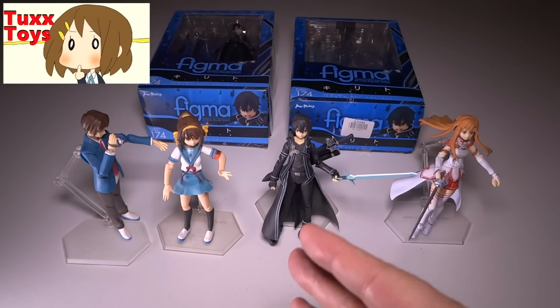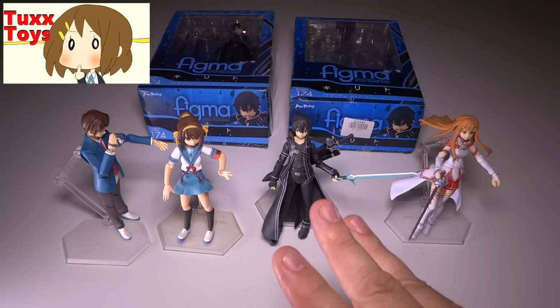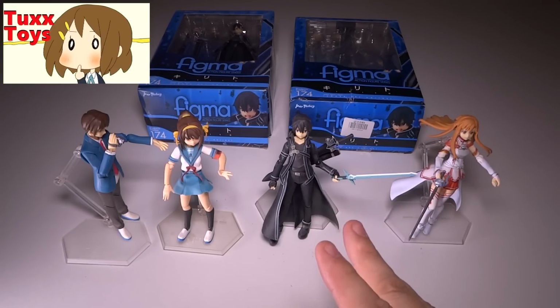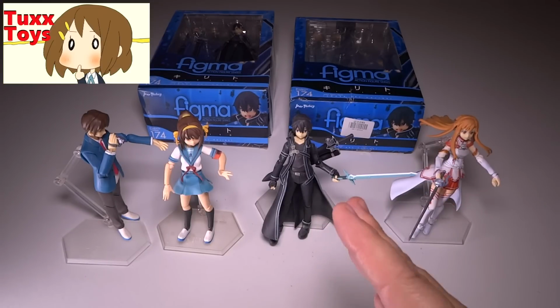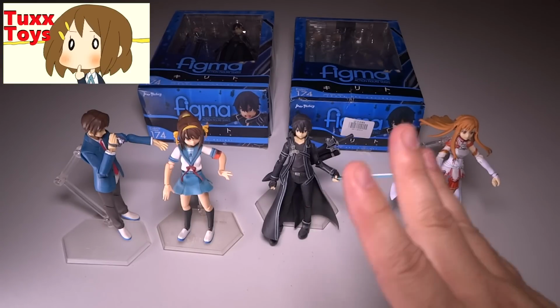Okay, so let's say you want to start collecting Figmas. First you might say, why would I want to collect Figmas? The answer is they're really great detailed figures. They're really nice collectibles. They usually range in price from about $50 to $100. Sometimes you can find them cheaper.